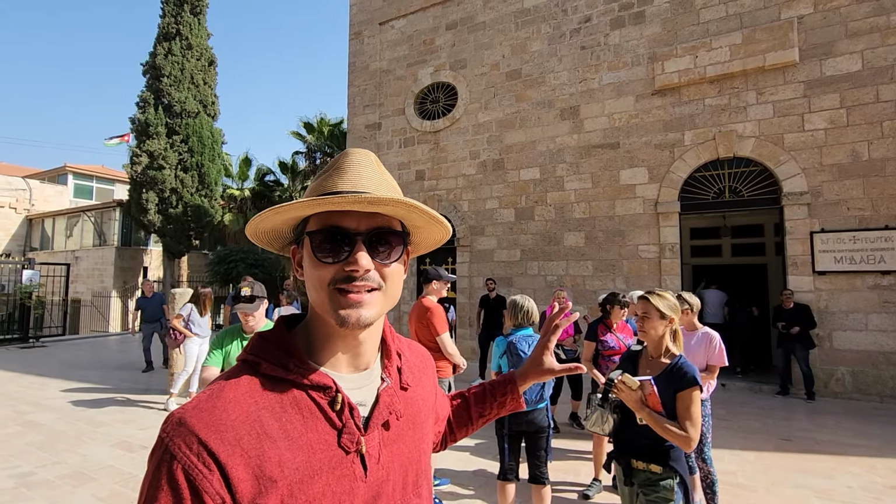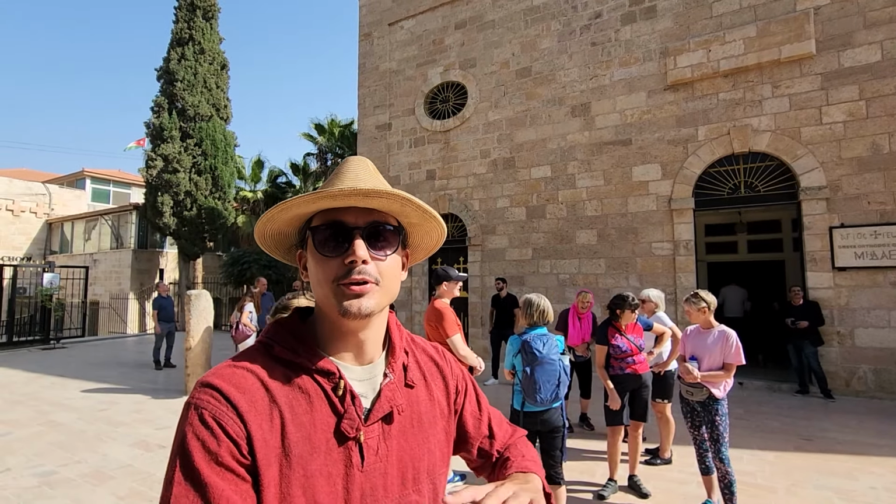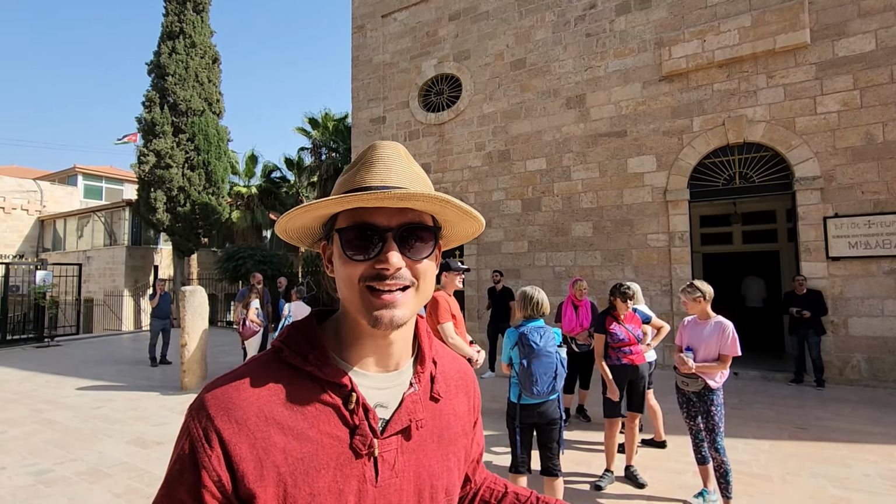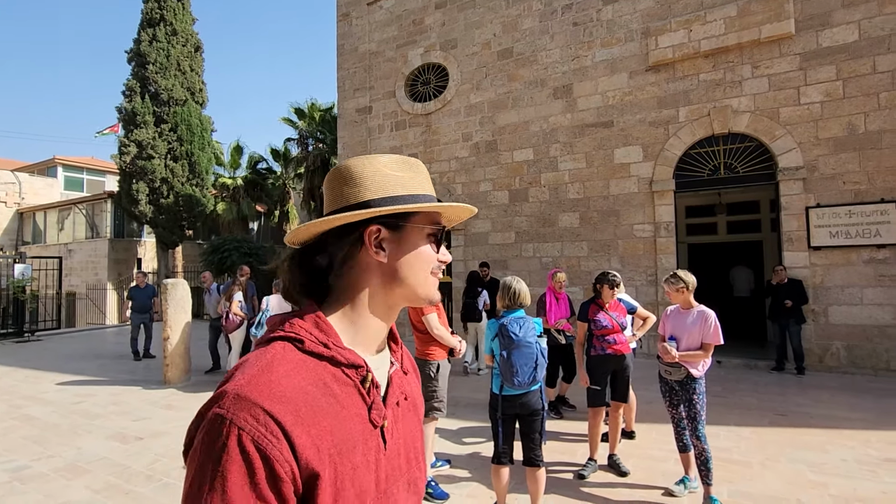This is the Church of St. George. This is where that beautiful mosaic is that we've been hinting at and kind of teasing the whole time. So let's go check it out for ourselves.